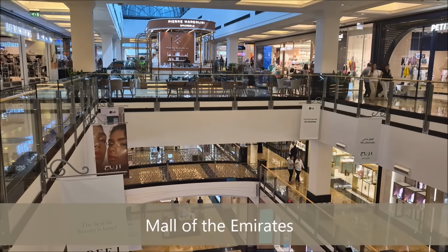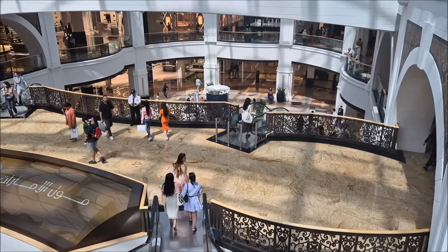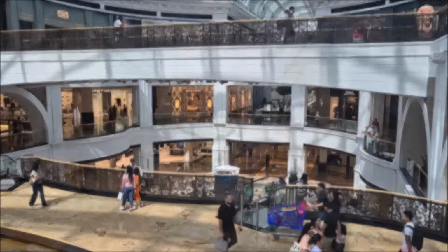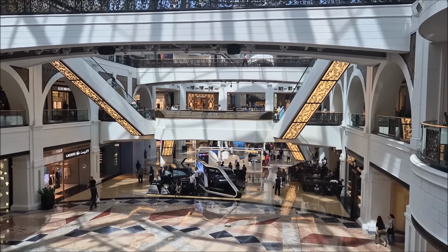Mall of the Emirates is one of the largest and most famous shopping malls in Dubai. Opened in 2005, the Mall of the Emirates spans over 2.4 million square feet and features more than 600 retail outlets, making it a premier shopping venue. The mall houses a wide range of international brands, luxury boutiques, and department stores.